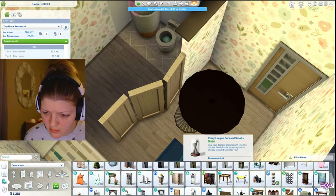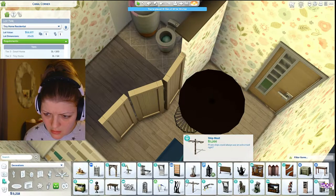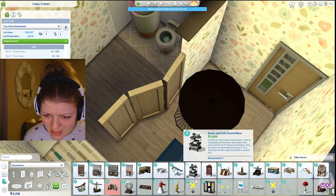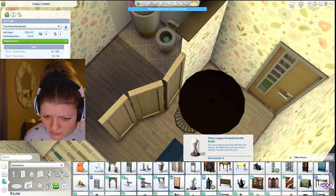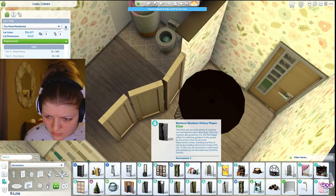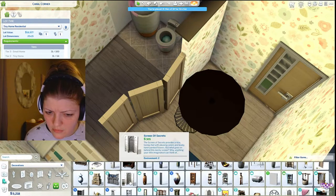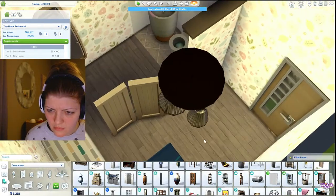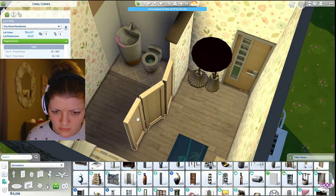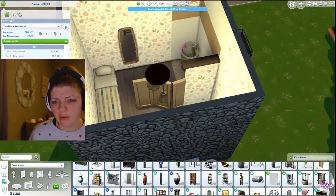Is she gonna get stuck? I bet you she'll get stuck. She's like, I can't get past this. Oh, honey, there's just some things in life. My guy is telling me my Sim's not gonna do what I ask her to do. But it happens all the time. Just do that. Whatever. It's fine.